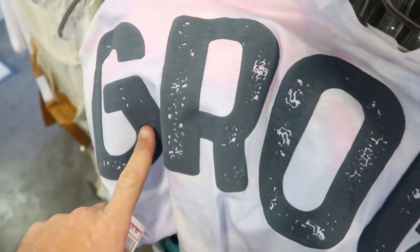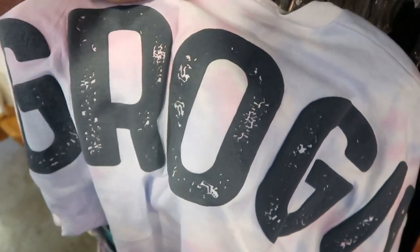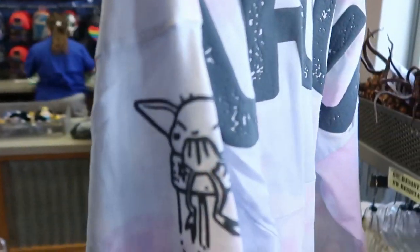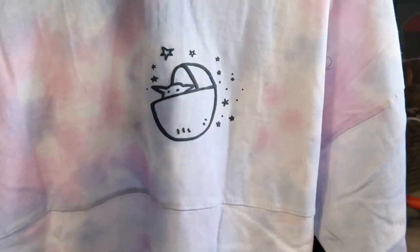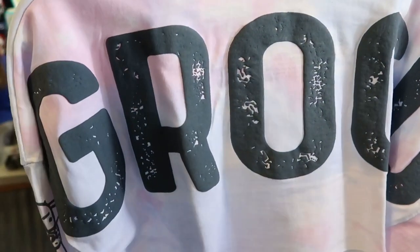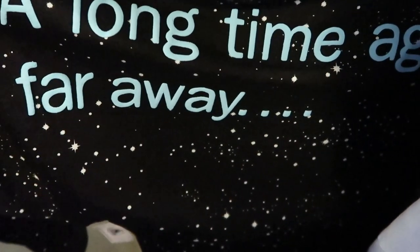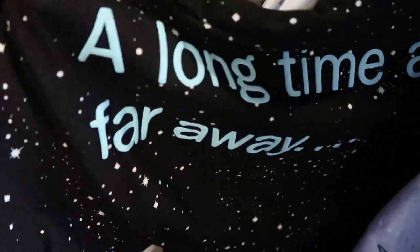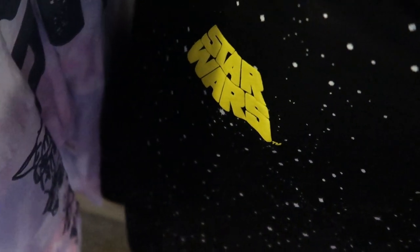So we just made my way over here to the Star Wars merchandise. And look at this. They have an actual Grogu spirit jersey. This one here is tie-dye, and actually only $25. And look at this. You have Grogu down the entire sleeve of this thing. Grogu on the back was just amazing. And look at the front of this. I've never seen this one here before. I love that, though. Also for $24.99, they have this spirit jersey, originally $75. Again, yet another Star Wars one, a long time ago in a galaxy far, far away. And then on the front, you actually have the Star Wars logo, which is really, really cool.